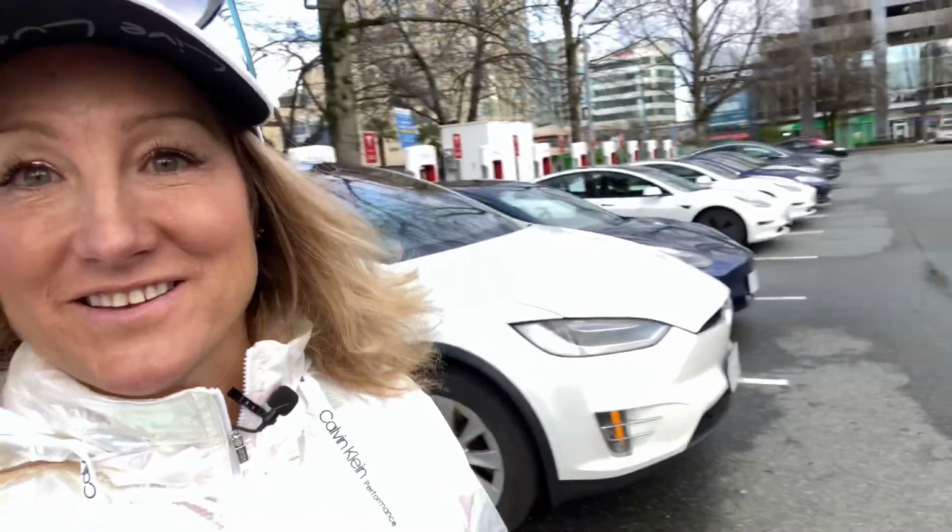So while I'm waiting for the car to charge, it's always fun to go here because you can check out all the other exciting new Teslas that everyone has. The S, the X, the Y. So it's really fun to come out here and to meet other Tesla owners, as well as to check out the other Tesla cars and see what we can upgrade to in the future.